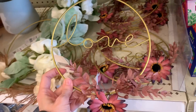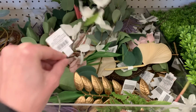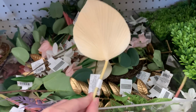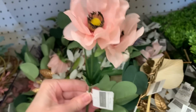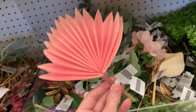Second one here actually has some lettering on it, some script. It says love. Pretty pink flowers on it, too. I guess that one in the middle kind of looks like a daisy. They also have a lot of new $1 floral picks. This first one here looks like a little tree branch with white blossoms on it. A nice neutral palm leaf. There's a pretty golden colored branch. And some pink poppies. These are kind of pretty, actually. There's a eucalyptus branch. And they have some purple and pink palm fronds, which are kind of unique.